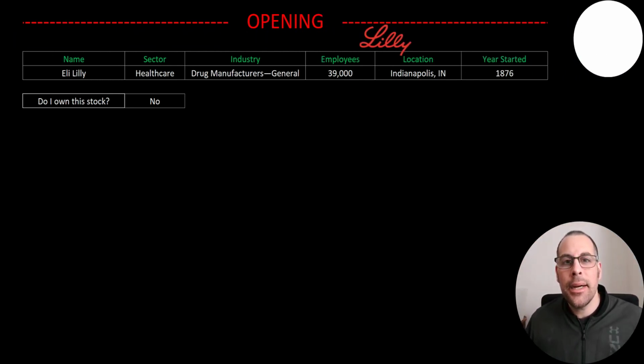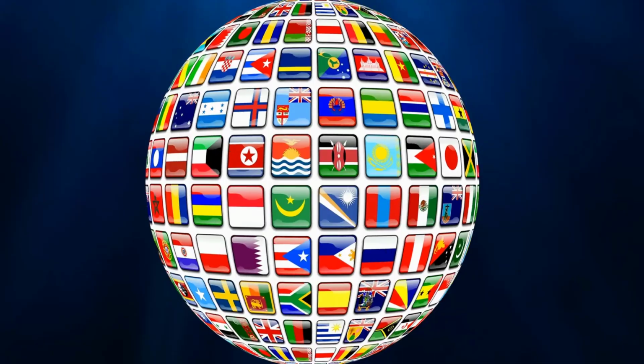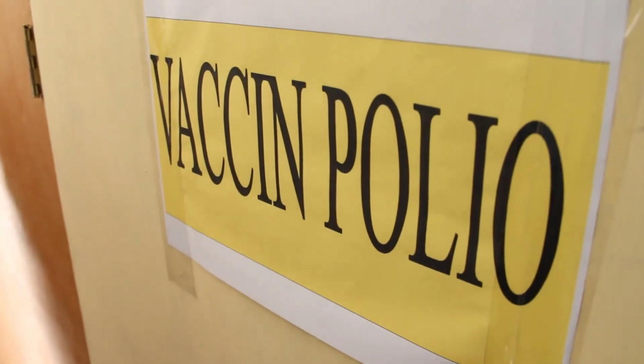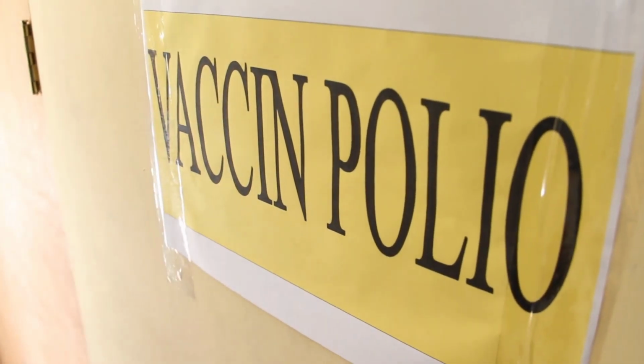Eli Lilly stock so we can determine if it's a buy or a sell. Eli Lilly is a pharmaceutical company. Its products are sold in 125 countries. Some of the products they're known for are Prozac, Cymbalta, Zyprexa, and Trulicity. It was the first company to mass produce the polio vaccine developed by Jonas Salk.